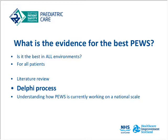One was to undertake a Delphi process of really what was the state of play in Scotland at the time we started working on a national paediatric early warning score, and that's what this chapter is about. And then understanding how we were currently using paediatric early warning scores across Scotland, which is described in another chapter.